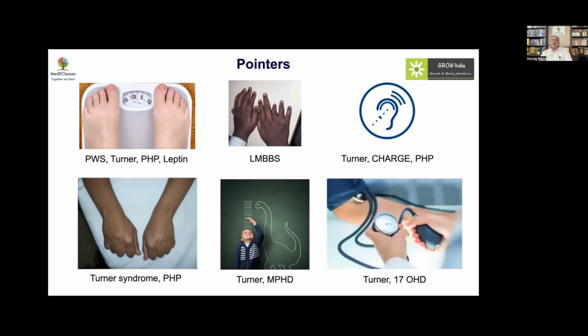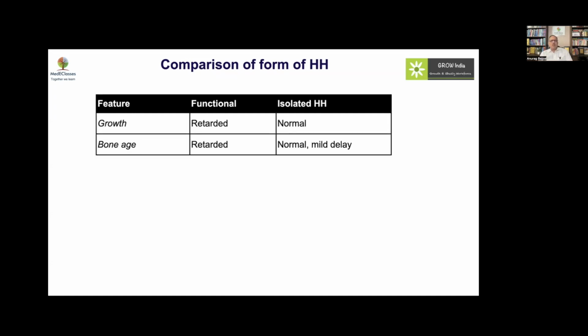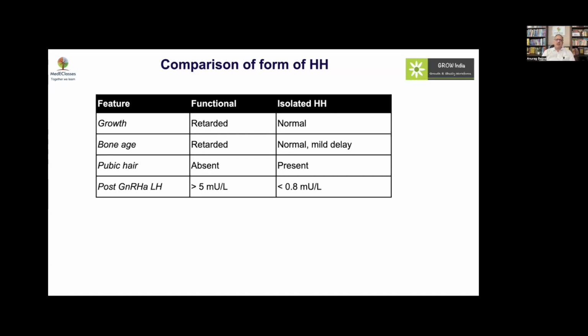a delayed puberty. Hypertension is an important clue, so always measure your blood pressure. If it's very high with hypokalemia, think of 17-hydroxylase deficiency. Otherwise, Turner syndrome, also look for forelimb blood pressure in that perspective. So once you know this is hypogonadotropic hypogonadism, the key question is, is it a functional hypogonadotropic hypogonadism or a true GnRH deficiency? And in this regard, if your growth is less, bone age is less, pubic hair is absent, that goes more in favor of a functional cause, while normal height, normal pubic hair, and a normal bone age suggests an isolated HH in that regard.